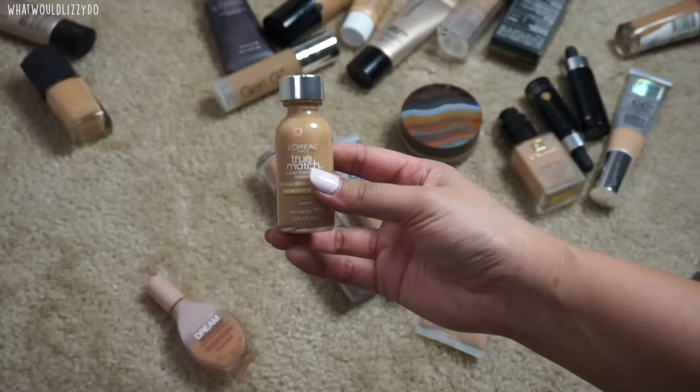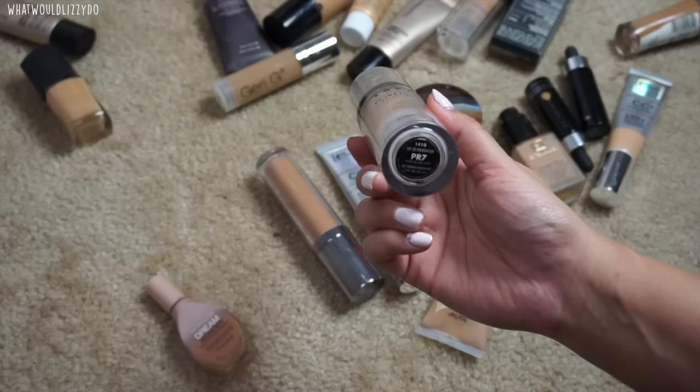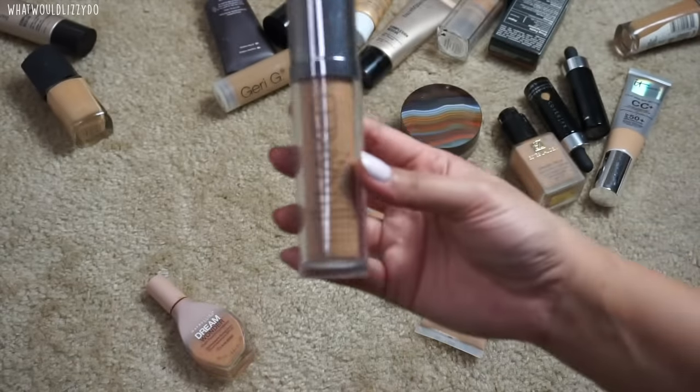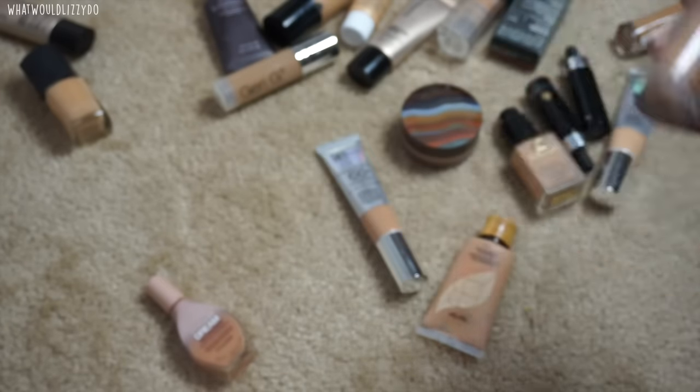My L'Oreal True Match, I love this one. I'm always in Sun Beige, so I'm definitely keeping this one. Lorac Perfection, I am in PR7. I love this one. It's awesome as well. Super light, great for every day. My Naked Skin is almost done. I'm in the shade 6.0, so I'm just going to get rid of it because it is old.